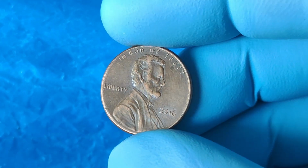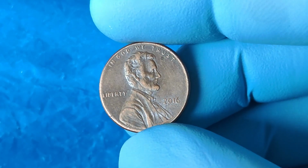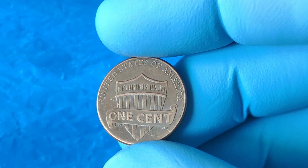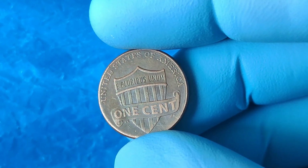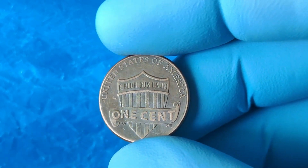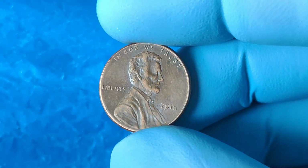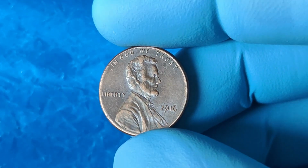Finally, consider getting your coin professionally graded. A grading service like PCGS or NGC can authenticate your coin and give it an official mint state rating, which will drastically increase its value at auction. Collectors and investors are always looking for rare pennies to add to their collections. The 2016 No Mint Mark Lincoln penny is proof that even modern coins can be worth a fortune.